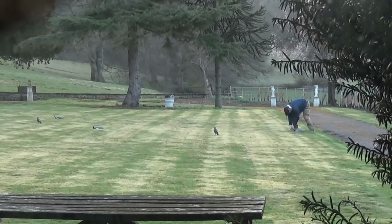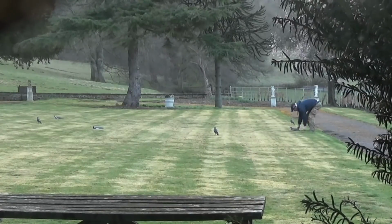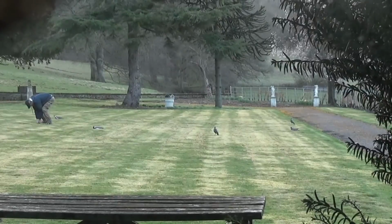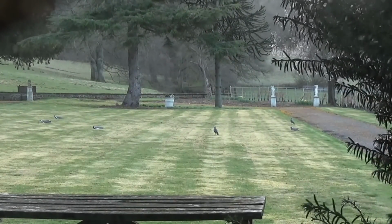Is my decoy pattern working? Well, they're not flighting into the actual kill zone, although I did have a couple that I didn't catch on camera, did land, but then they took off straight away. So what I've decided to do is change it up.